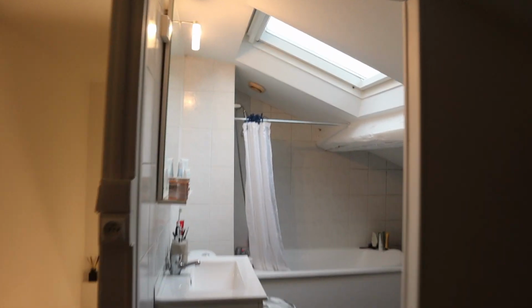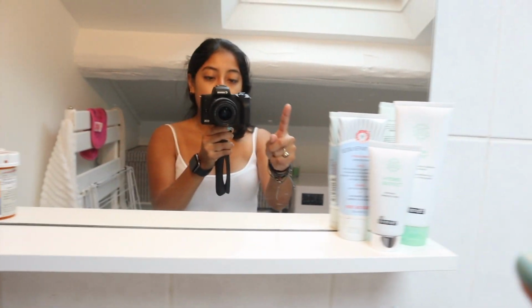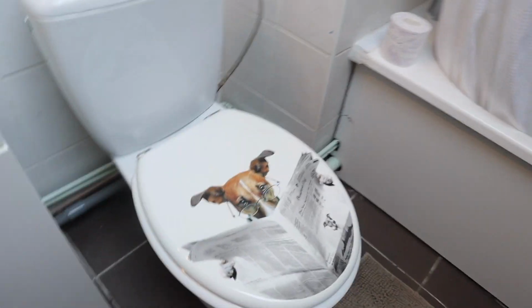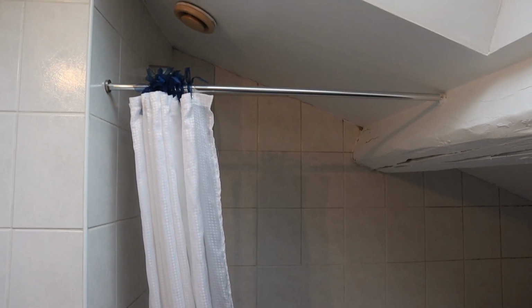I'm gonna go ahead and walk to the bathroom. So, pretty simple. We have my sink, which is a perfect level for me, storage underneath. And then I just keep my medicine and my face wash and face care over here. Toilet, this toilet seat cover is the best part. So cute. We have my shower, which obviously is, you can tell it's made perfectly for me because if you know me, I'm quite petite, so it's the perfect height.